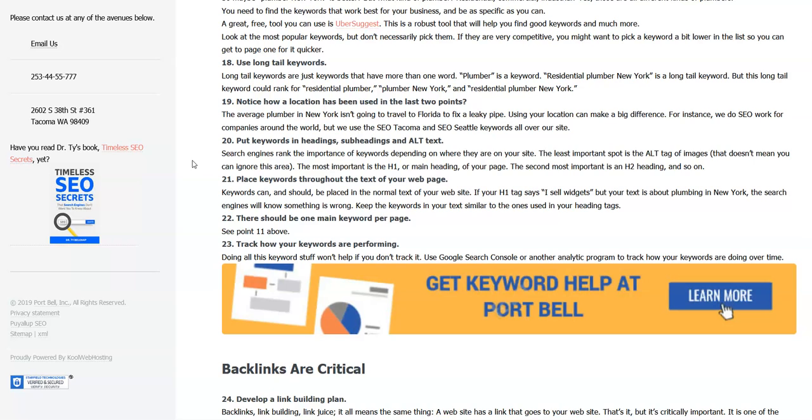Plumber is a keyword. Residential plumber New York is a long tail keyword. But this long tail keyword could rank for residential plumber, plumber New York, and residential plumber New York. So long tail keywords can actually help you. Fewer people do look for long tail keywords, but they also work for the short tail keywords or specific keywords as well.